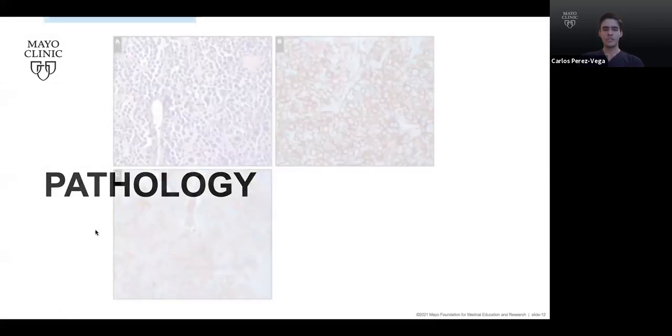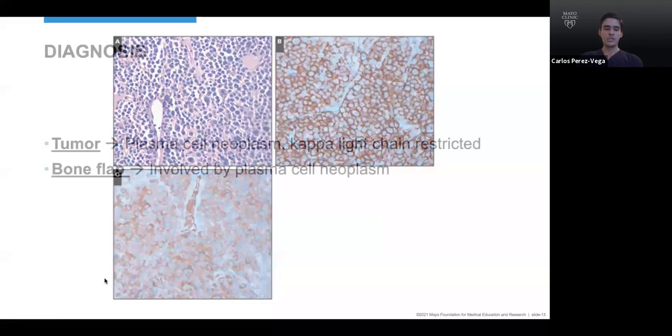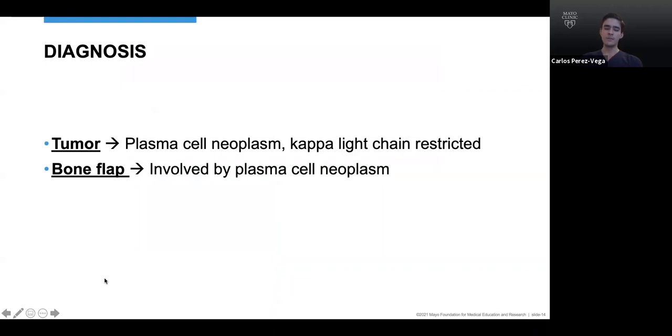Unfortunately, we don't have the actual pathology slides, but here's a representation of what we found. Here we can see multiple pleomorphic cells with increasing size of the nuclei and multiple nucleoli as well, which were consistent with plasma cells. Here we can see that the cells were positive with CD138, and here with gamma immunoglobulin as well, which was specific for plasma cells. So the final diagnosis was a plasmacytoma or a plasma cell neoplasm, kappa light chain restricted. And the bone flap was also analyzed, and it was shown, of course, to be invaded by this plasma cell.